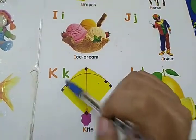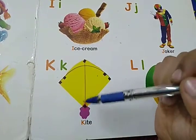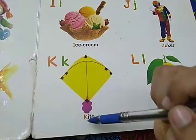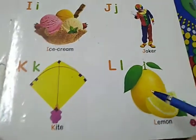This is kite. Capital K, small k. Kites always fly high in the sky. So the spelling of kite is K-I-T-E, kite.